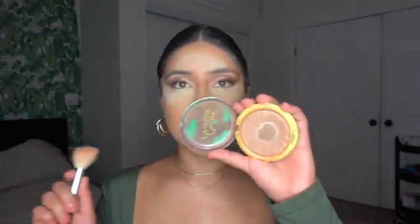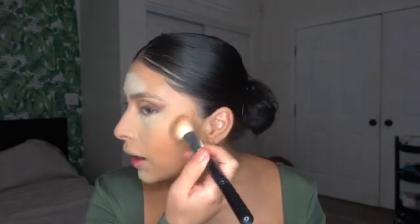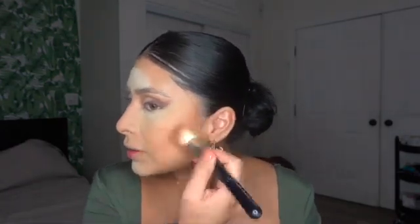I'm gonna go in with this Physicians Formula Butter Bronzer. I saw one of my friends use it the other day, so I really just wanted to try it again. Literally haven't used this bronzer in forever.